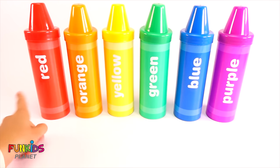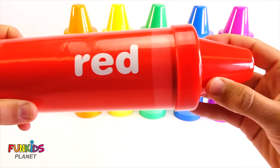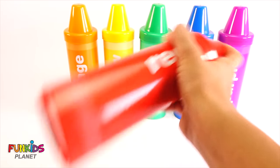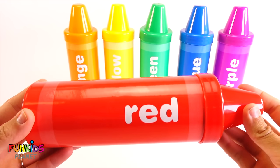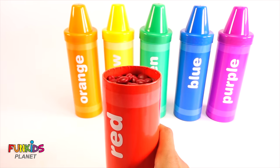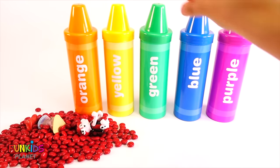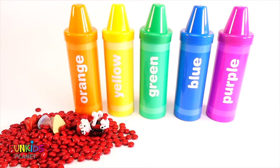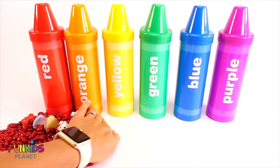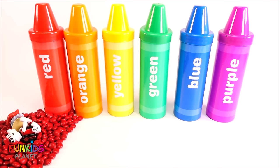Let's start on this side. This crayon is red. Ooh. It really sounds like something's in there. Let's pour it out. Oh my goodness, look what came out of there. So many red M&Ms. Look how yummy those look.